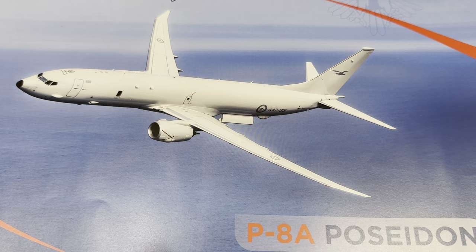Okay, so what's this? This is the Poseidon. She's used for anti-submarine warfare, anti-surface warfare, search and rescue, maritime intelligence, surveillance and reconnaissance, and overland intelligence, surveillance and reconnaissance. Yeah, it's a Boeing 737-800. So for those of you who have been flying 737s, you know the feeling.